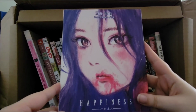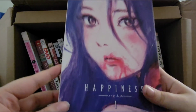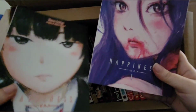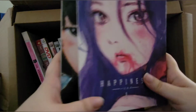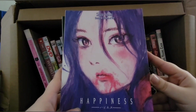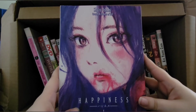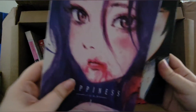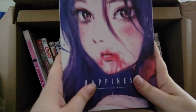So yeah, I'm gonna have to collect Flowers of Evil eventually. I want to get the singles because I'm crazy, but we'll see how that goes. But I'm interested in reading this one because I liked what I've read of Flowers of Evil, so I really like Shuzo Oshimi's storytelling. So yeah, I hope I can get more of his manga.